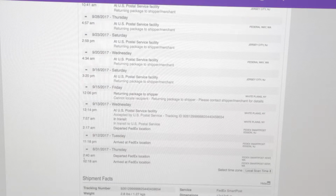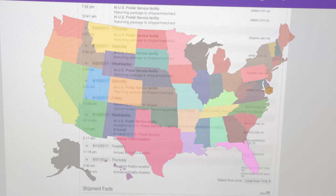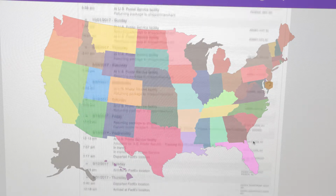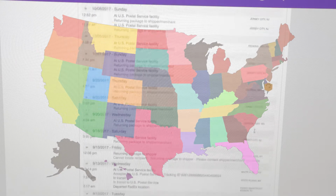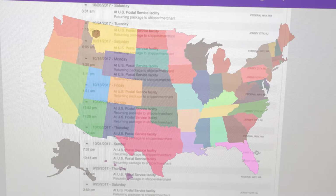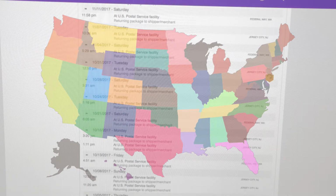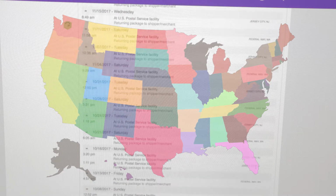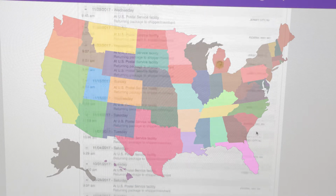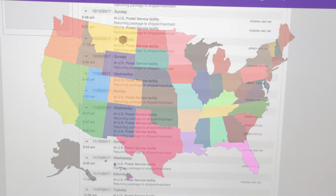All right, so I shipped it on August 31st, and it went to Kent, Washington, and then Edison, New Jersey, and then White Plains, New York, which is where it was supposed to go. Well, then it left there and went to New Jersey, back to Washington, then back to New Jersey, and then back to Washington, over and over, back and forth.